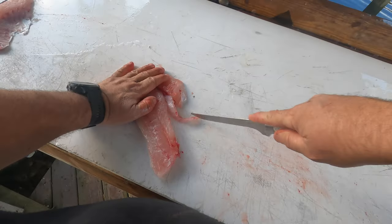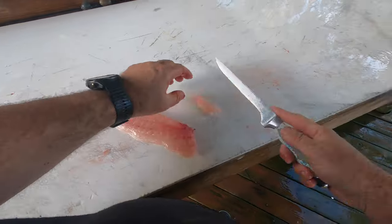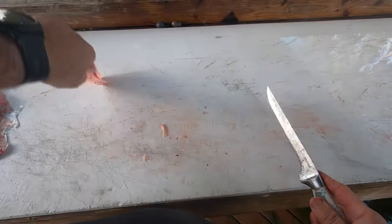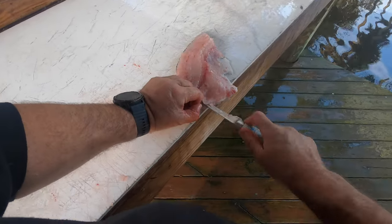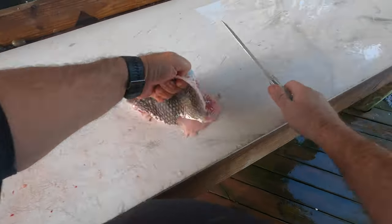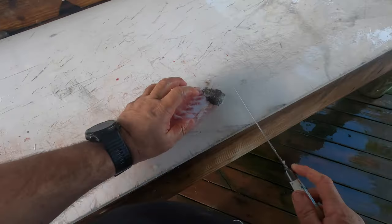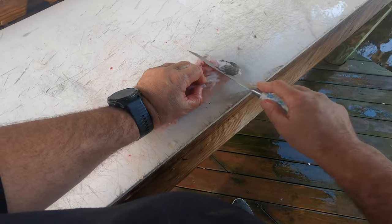Now I like to get all the bloodline out that I possibly can on these fish. Really makes a difference when you go to cook it. So that's it. We do this one for us. Nice fillets. I ended up going through the skin a little bit up top there. No biggie, just gotta come back.